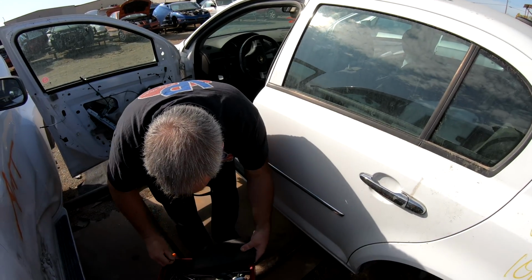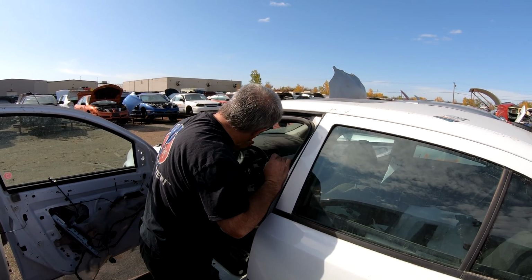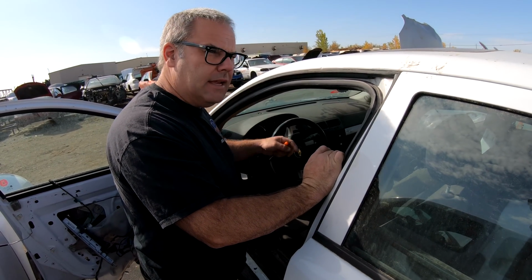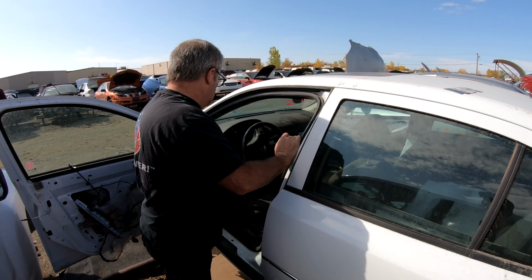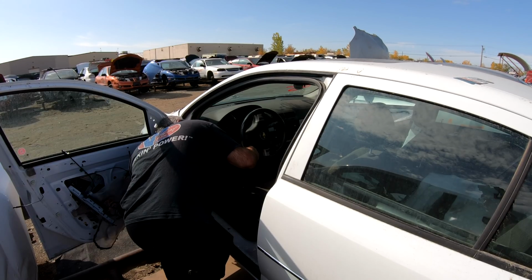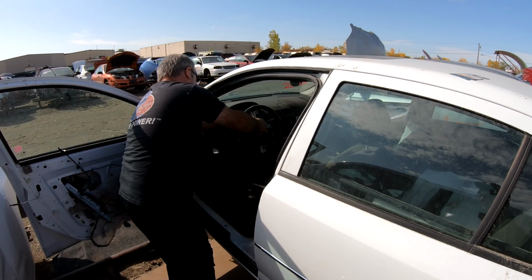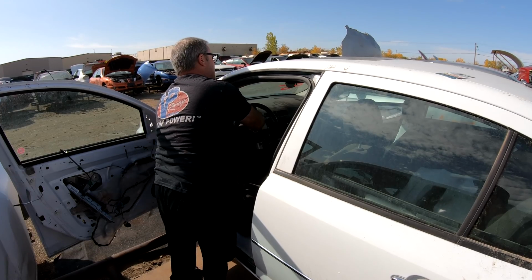I'm never 100% sure I'm gonna get what I'm looking for. There's an info button here on the steering wheel, and when you press it, it changes stuff in the display, like tells you how much gas you have left, the temperature and all that kind of stuff. And it doesn't work. I don't know if it's the button in the steering wheel or something else, so I thought maybe I could get a new button.